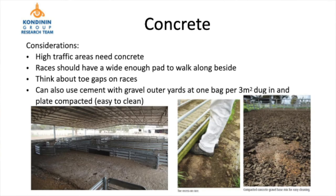Concrete, where are you going to do it? Just in areas that are obviously high traffic. And if you're pouring a race, be generous with that pour. Make sure you get plenty of space to work down the side. Quite often it's always 6 inches too short. Think about maybe putting a toe gap in under the race here. It just gives that little bit of extra leverage if you're trying to reach out into the race.